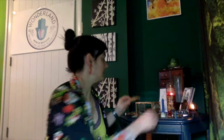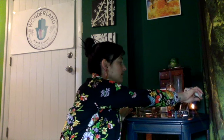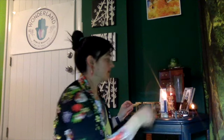I was feeling a little down today, so I've just been trying to take it easy on myself. We're in a waning moon phase, so the light is getting darker. Trying to go within and just kind of being gentle with myself, because it's been a tough year.